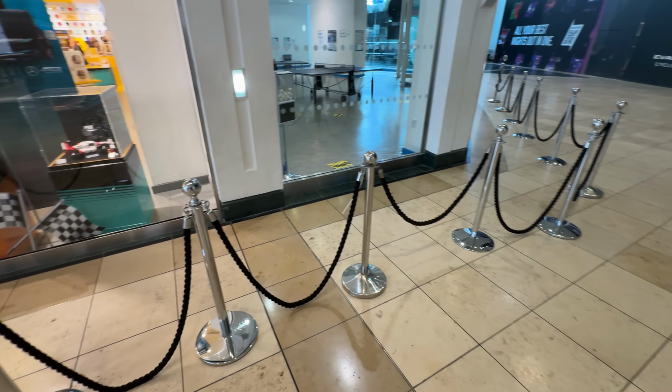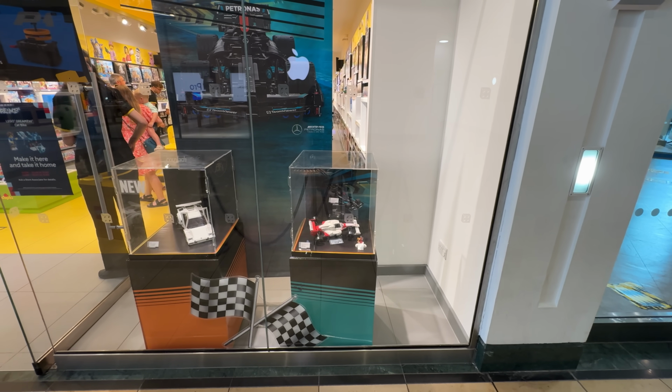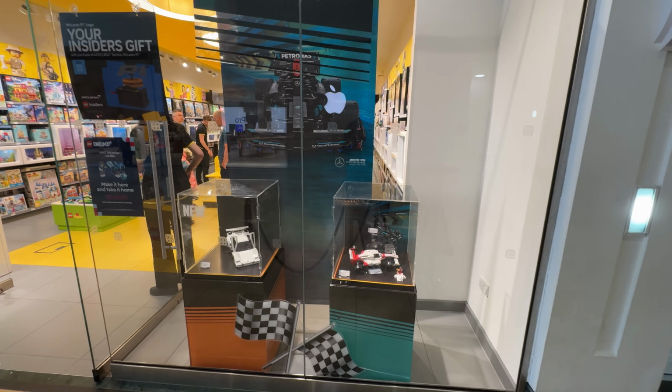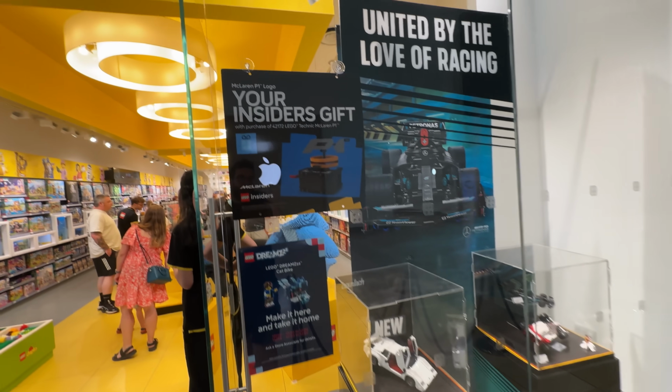As you can see, they had the old velvet rope outside. The store actually opened 2 minutes ago, so it's nowhere near as busy as some of the other release days have been earlier in the year, but with it being in the summer holidays, there are a lot of kids in the store, so not sure I'll be able to film as much as I normally do, but we can see what the insiders gifts are.